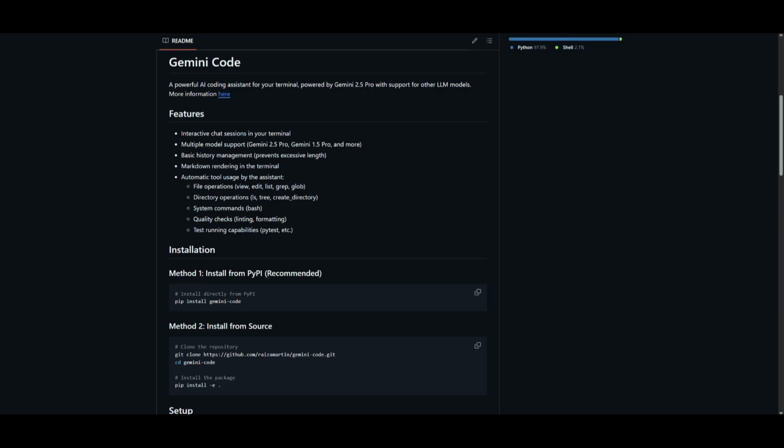With Gemini Code though, you can do practically everything that you could do with Claude Code. You have an interactive chat session within your terminal, meaning that you can start interacting with these models within your command line. You have multiple support for different models that Gemini provides, like the 2.5 Pro, 1.5 Pro, and many others. You have a history management system, markdown rendering within the terminal. You have automatic tool usage by the assistant, which is going to be really helpful because this model does a great job in terms of tool use. You have file operations where you can view, edit, list, as well as grep and glob. You have directory operations, you have system commands, quality checks, as well as test running capabilities.